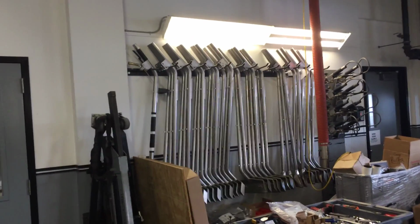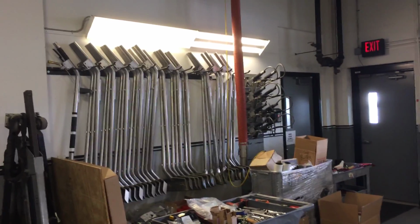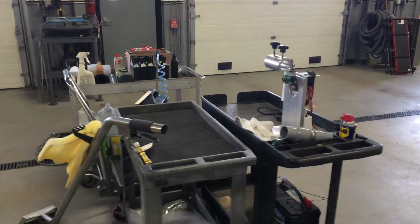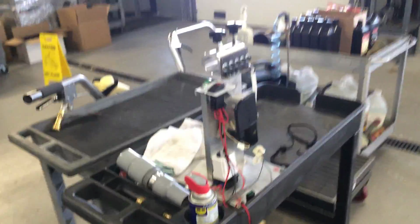These are wands that are manufactured at our facility and brought here. This is an area where we do service to the vehicles. This is a 3-bay area. Explain this little unit here, this nifty idea.